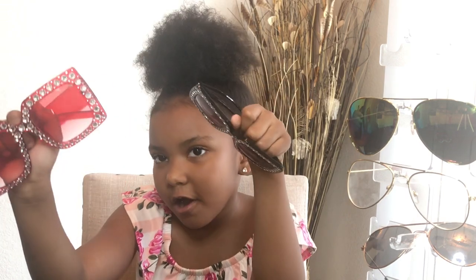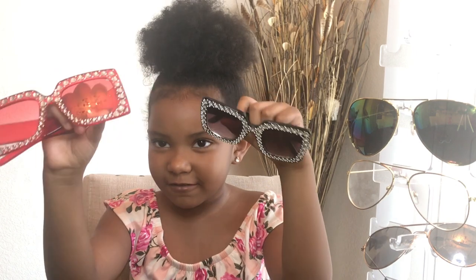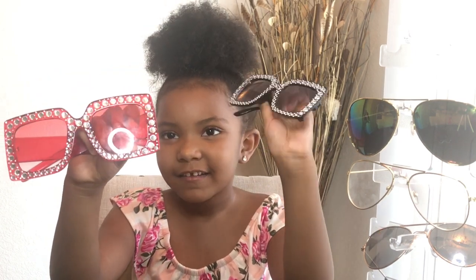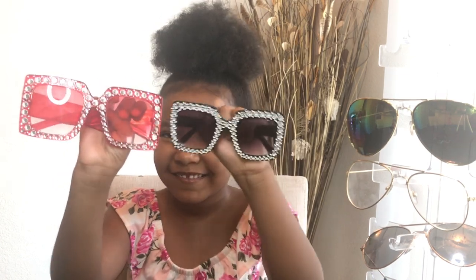These are perfect for having fun at Yoga Land to eat some yogurt. And these are perfect for a cute bag. These are for my mom. They come in mommy sizes, and they also come in black, and they also come in different colors.